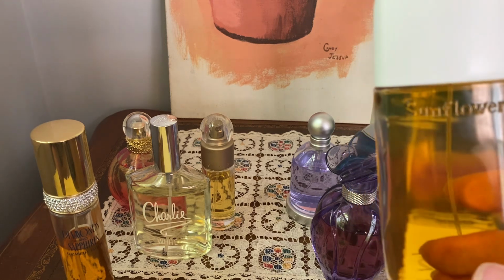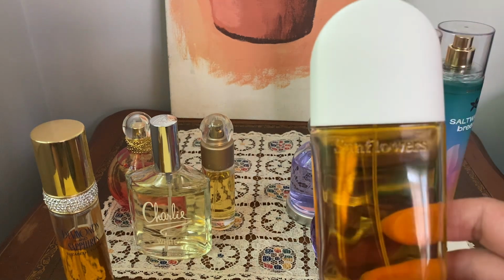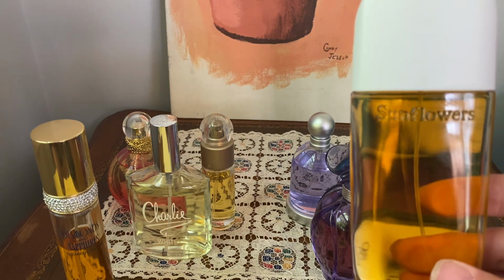Like if you're outside, out on a bike ride, you're sweating a little bit, this is awesome. I can smell citruses in here. It's so beautiful. I'm so happy I got it.